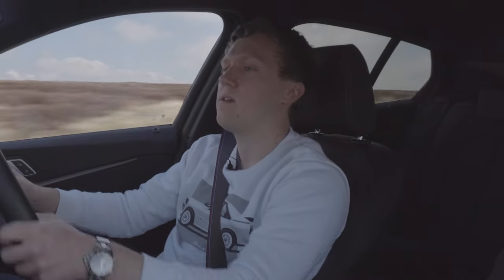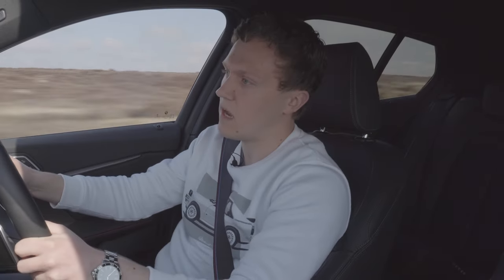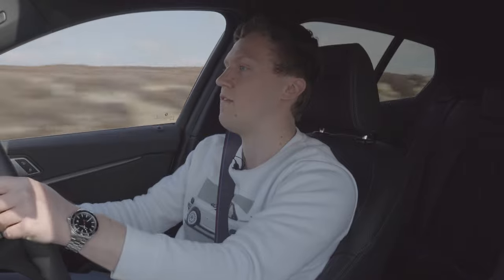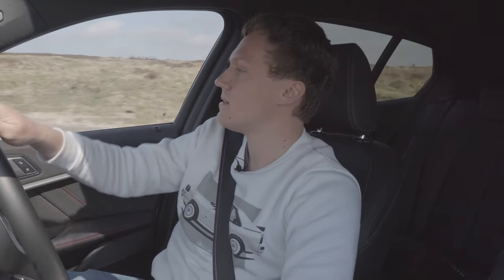Let's chuck it in here then, see what it does. The chassis itself actually feels really well balanced. It doesn't really feel like you're getting much back end movement. It feels like the front end digs in and the rear end follows really, really nicely round.